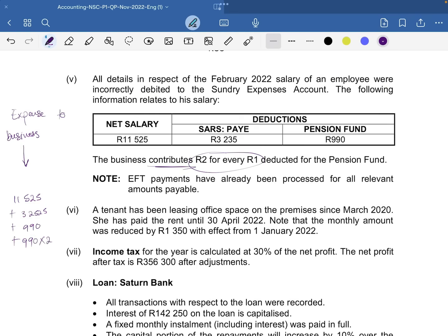990 multiplied by 2, because they contribute 2 rands for every 1 rand deducted for the pension fund. How many 1 rands are here? 990, but they're contributing 2 rands for each of those 990 rands. So we are going to add all of these. The 3,225 is actually 3,235, my bad. So it's 11,525 plus 3,235 plus 990 plus 1,980.